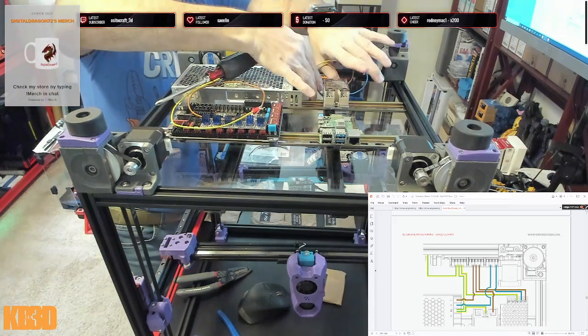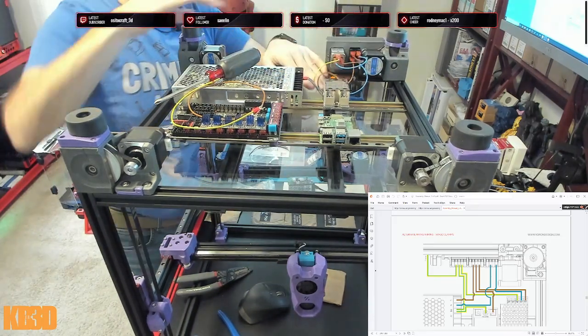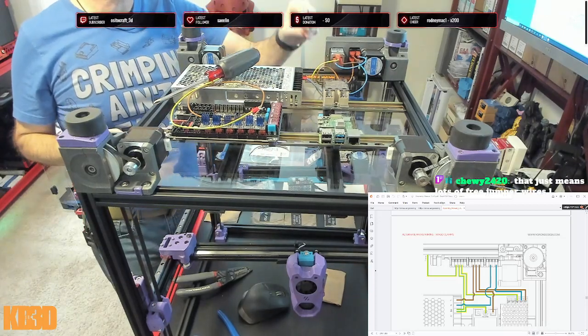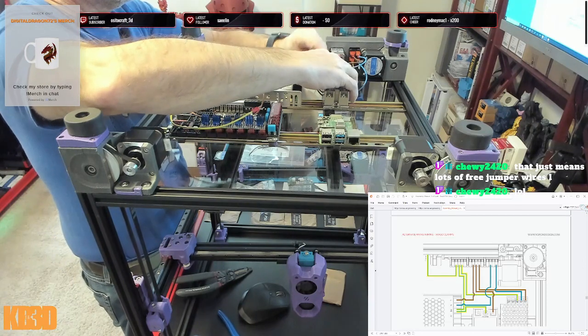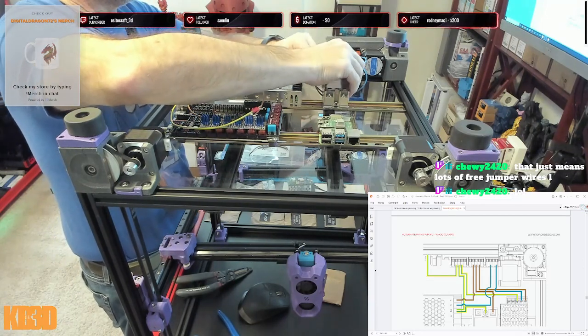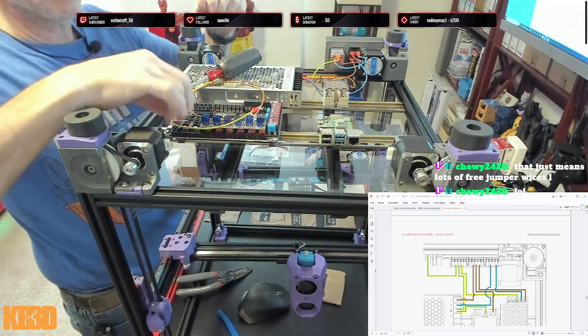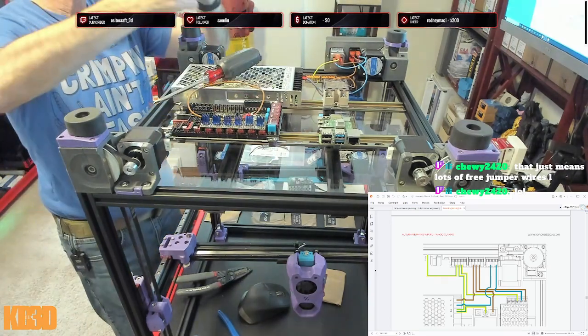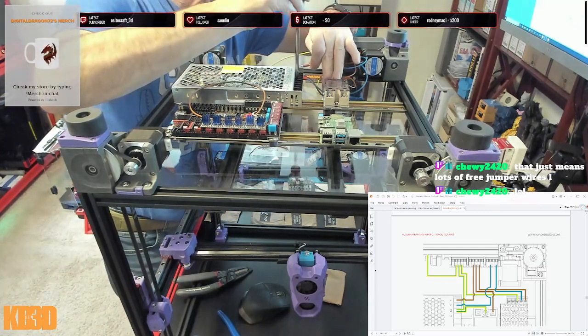And all I'm going to do is route these around, get these where they're out of the way, and in the order prescribed there. Now we're going to do our ground for the PSU.